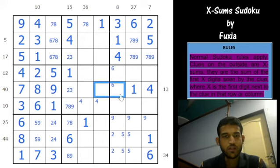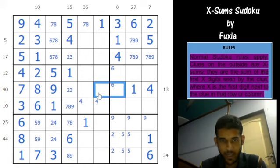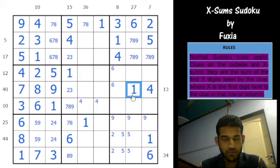Okay. We've got 2 here, right? We haven't quite used that pencil mark. Look at this 13 clue again. So you have 1, 4 adding up to 5. So these two cells must add up to 8. And which can't be 1 plus 7. So it's either 2 plus 6.